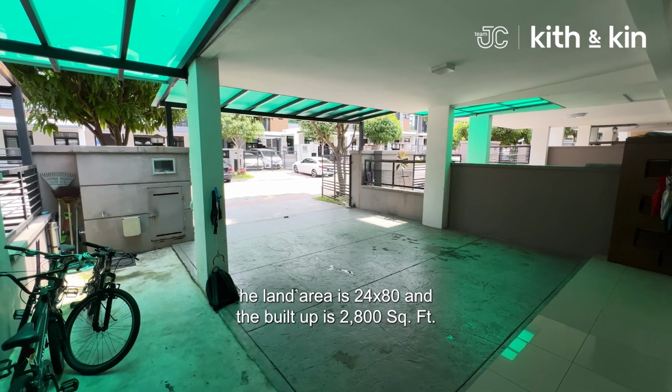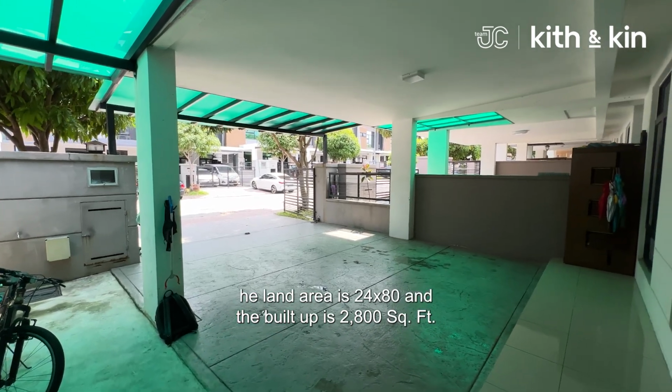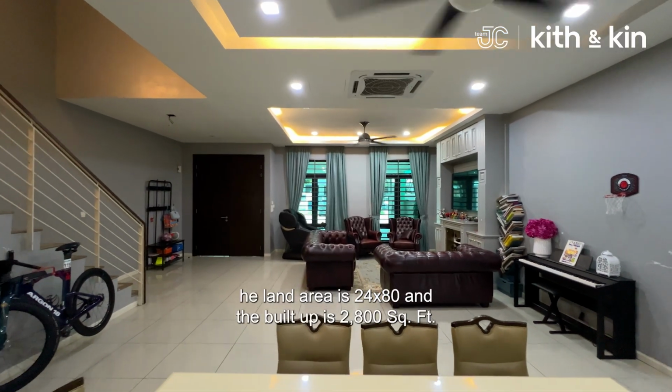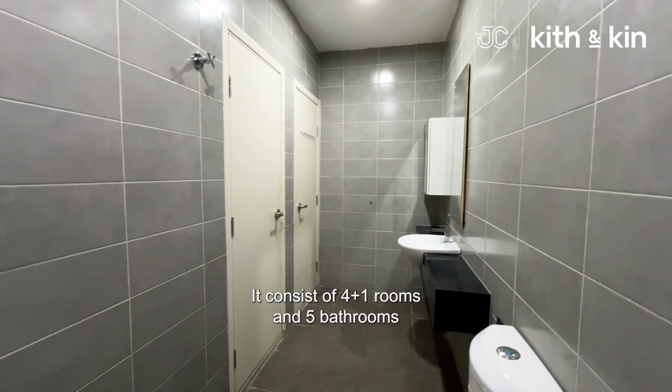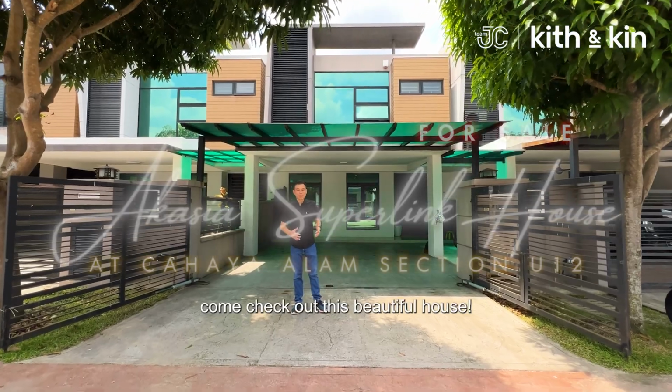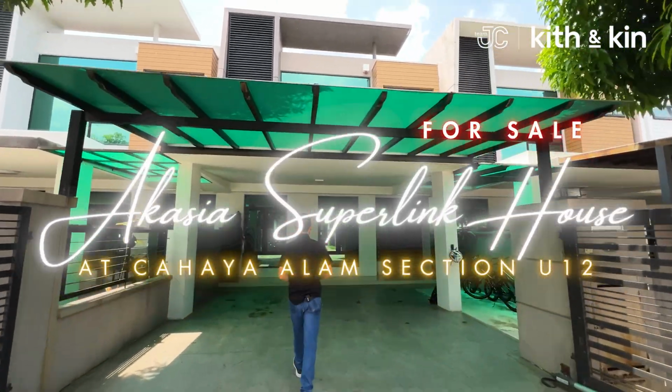The land area of this house is 24 by 80 with a built-up of 2,800 square feet. It consists of 4+1 rooms and 5 bathrooms. Come check out this beautiful house.